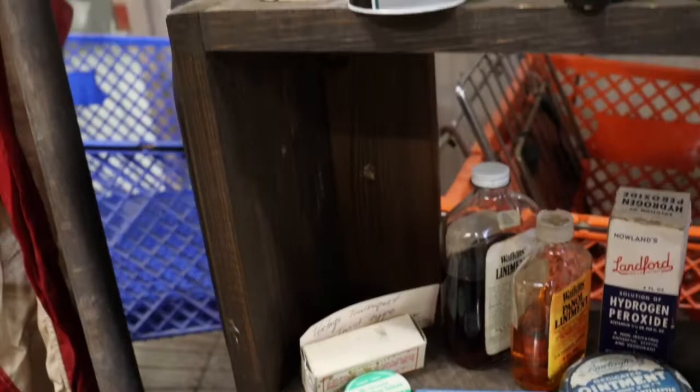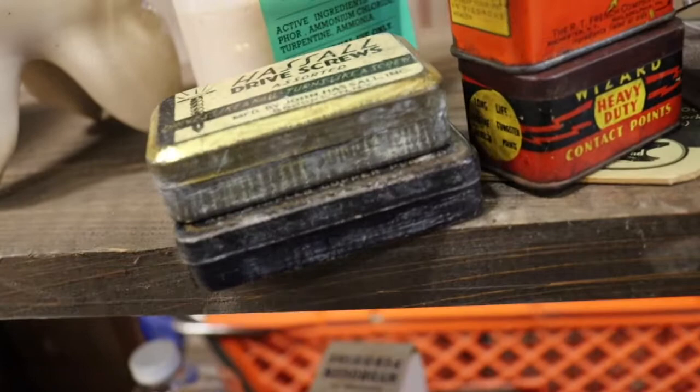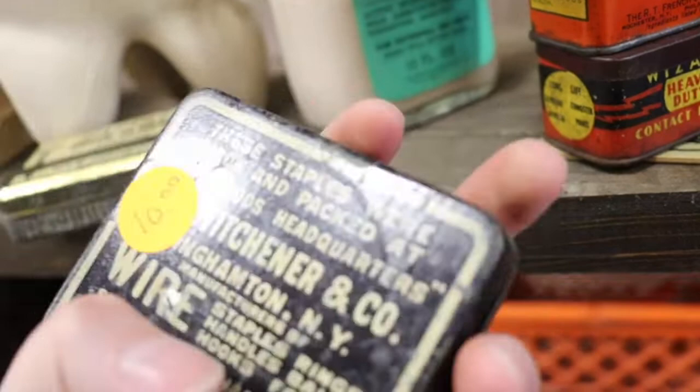So I think that I'm definitely gonna, oh my word, I just hit the jackpot. Guys, look at this. Hassle drive screws. Whoa, that is totally my jam. And this is a staple box for 10 cents. At $10 a piece, that is a great bargain for a tin like this.